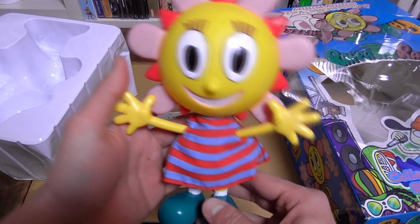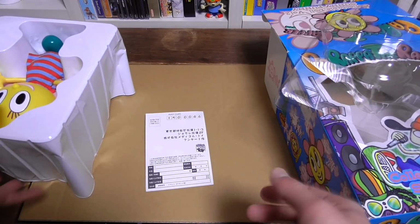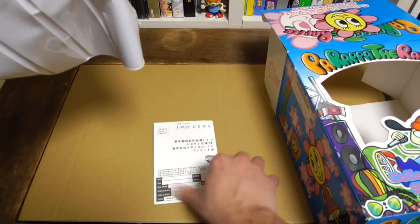But yeah, I'm gonna enjoy putting this next to the PaRappa that I already have, and maybe I'll see if somebody wants that other PaRappa, because I don't really have much use for it. Just kind of getting it in case somebody wants it. All right, let me get this out of the way.